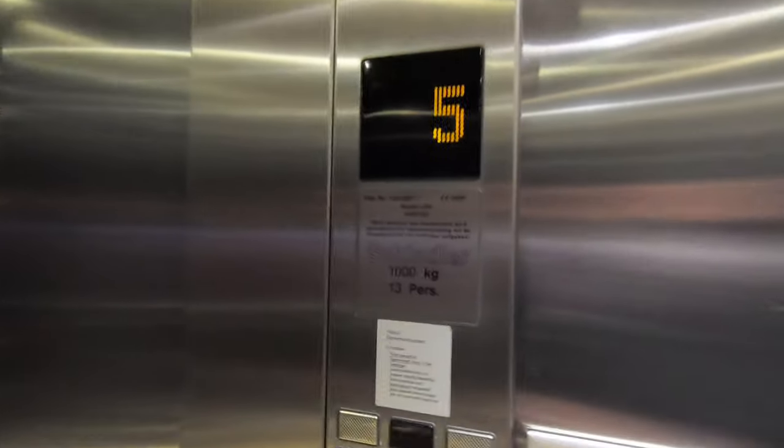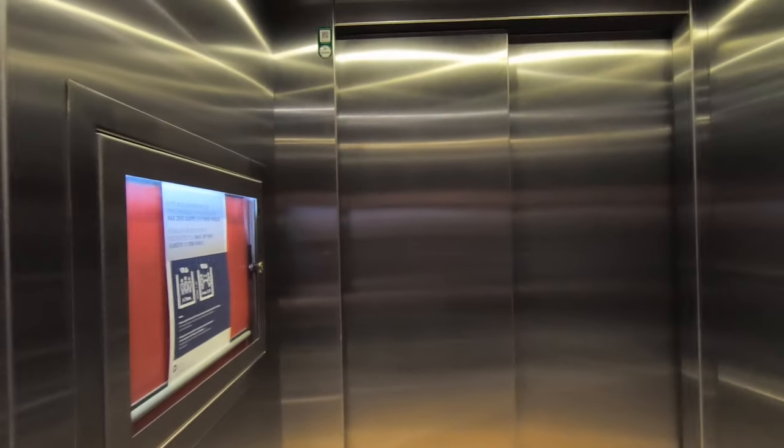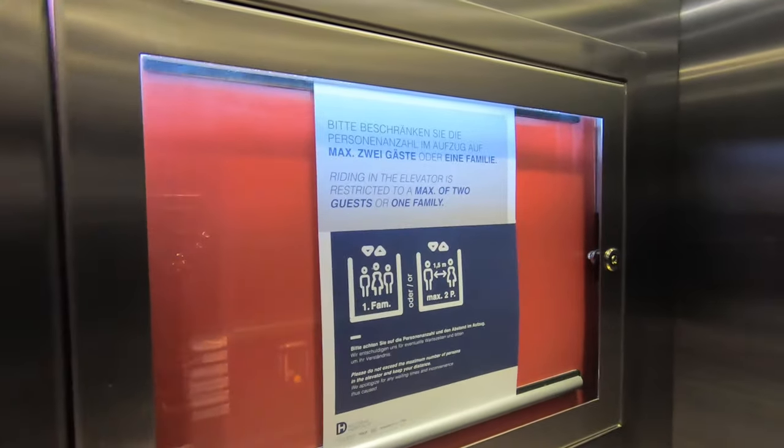Okay, nice big lift. It's a Schindler. Holds 13, it says. Maybe get 10. You got a mirror. 8. Face masks obligatory. Riding in the elevator is restricted to a maximum of 2 guests or more.